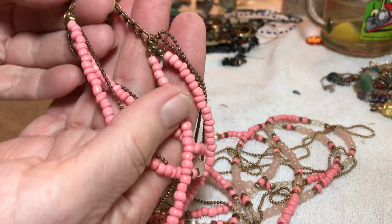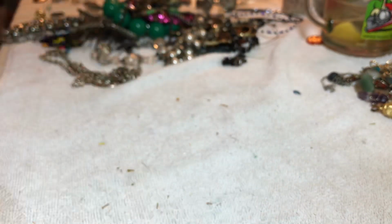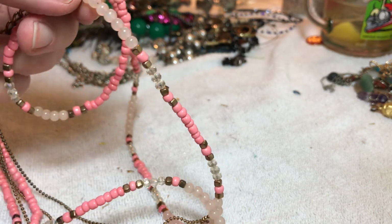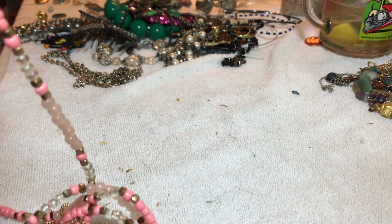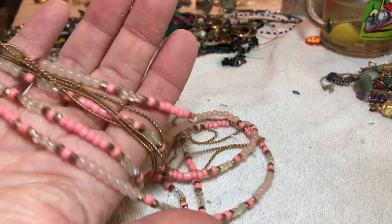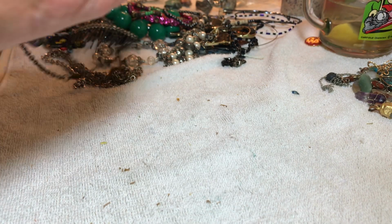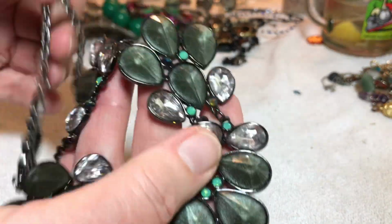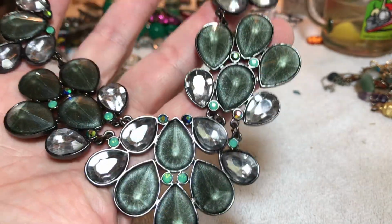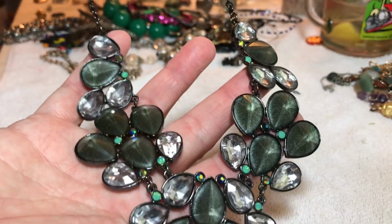This is a nice long pink and gold tone with, this is either glass or it's quartz. I think it could be rose quartz, $4. See what I mean? It's just nice enough. The first bag was the worst bag, but then I didn't think it would be worth y'all's time to go through it with me on the next bag. This is nice, $4.